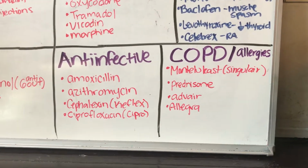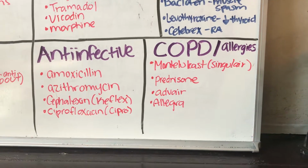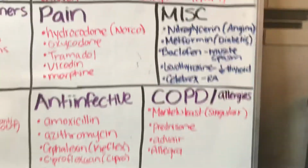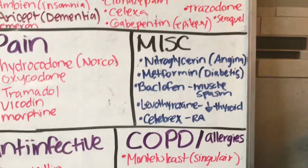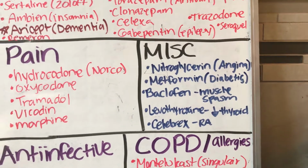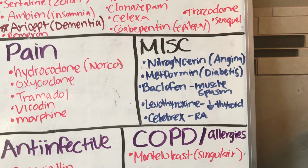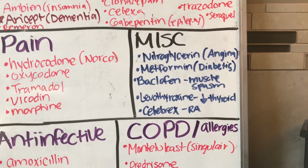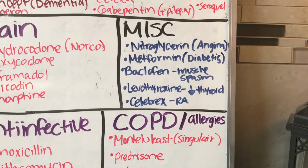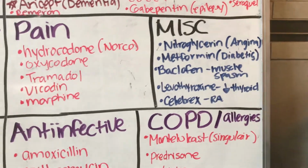For your COPD, your allergies, your asthma, you have montelukast, which is Singulair, prednisone, Advair, and Allegra. And then some miscellaneous, most commonly used, nitroglycerin. We know that treats angina, which is chest pain. You have metformin, which your diabetic patients are going to be on. You have baclofen, which treats muscle spasm. Levothyroxine, which treats a low thyroid. And you have Celebrex, which treats rheumatoid arthritis.